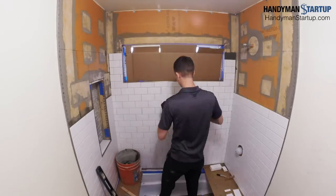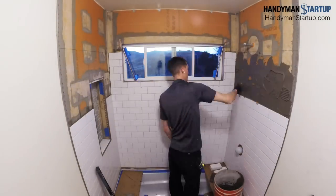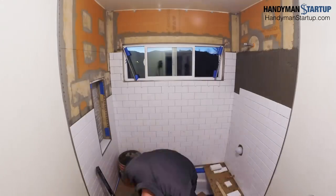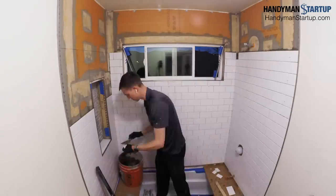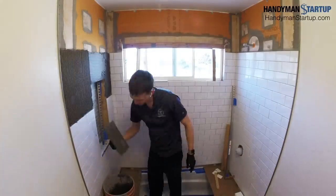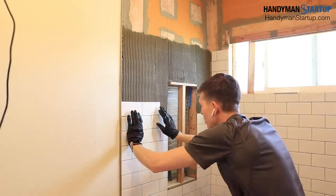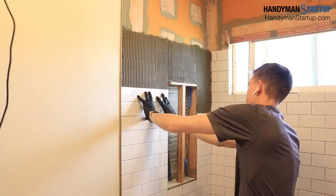And it's also a good amount of thin set to apply without it trying to dry on you before you can get to tiling it. It gives you plenty of time to cut your tile and work with it. So there I just built a little ledger board to hold the tile that goes above the custom niche.